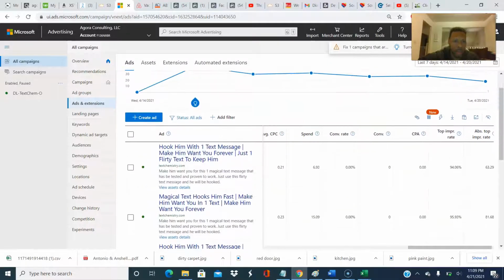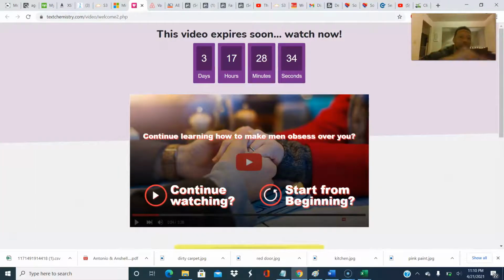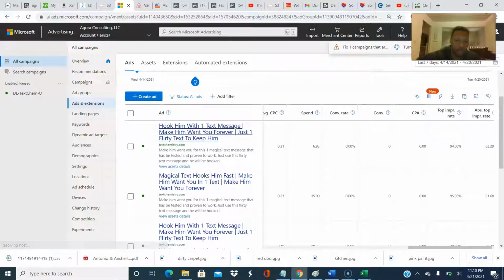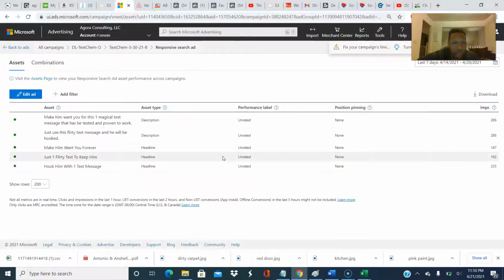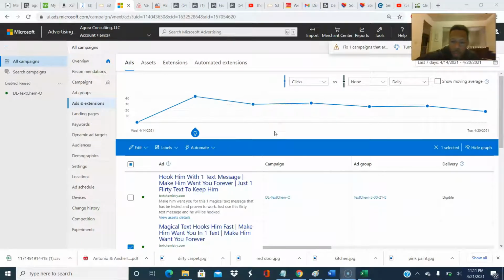Now, I'm trying to find the special number for the ad groups. Let's click that. Nope, that's not it. That's the product. I'm using text chemistry, in case you guys don't know. View asset details. What's that about? And no, that's not it. All right. Let me push pause so I can find what I'm looking for. Okay, I found what I was looking for.